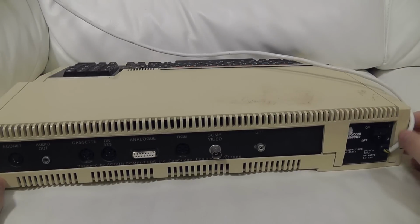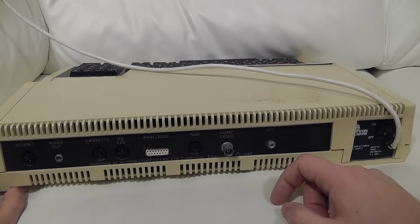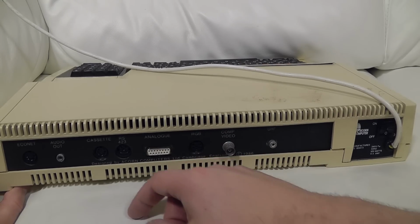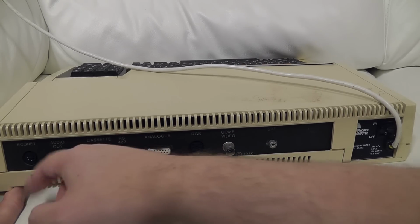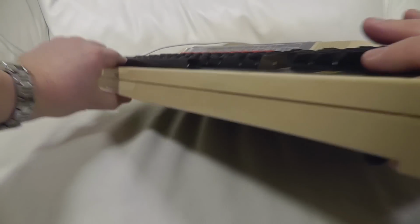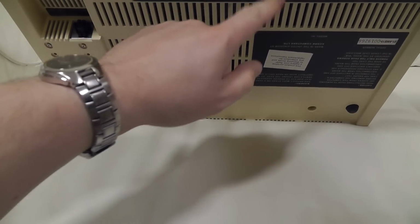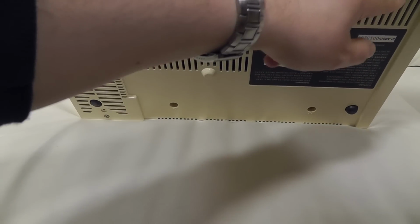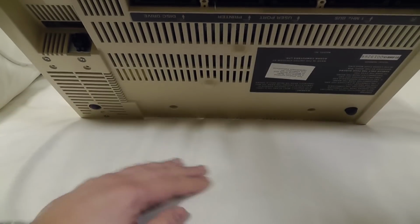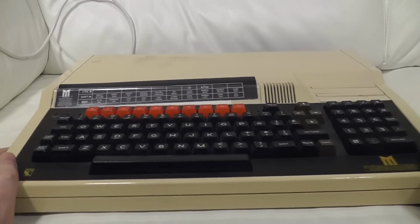Yep, there we are. You have a hardwired-in power cable. You've got your composite video, UHF if you want to tune it into your television, RGB for monitors, your analogue in, RS423, you've got cassette, audio out, Econet, and on the bottom, I seem to remember there's a load more. I was not wrong. Yeah, there's auxiliary power there, and here you've got user port, printer, disk drive, tube, not sure what that is, some sort of monitoring thing maybe, and a 1 megahertz bus. Ah, man, that's a big thing.